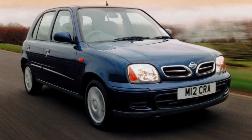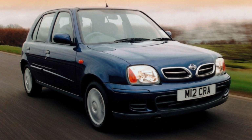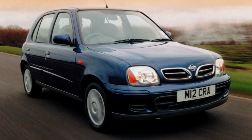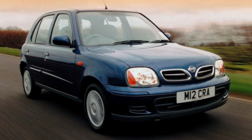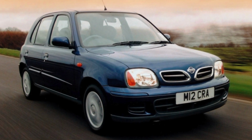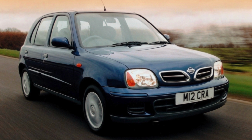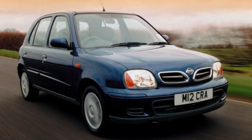The Nissan Micra's body, like other Japanese cars of that period, is not very well protected against corrosion, but models after 2000 are doing quite well. The body is not very stiff, so it can sometimes creak. The same goes for the interior, which was improved in terms of materials and assembly quality only after the facelift.